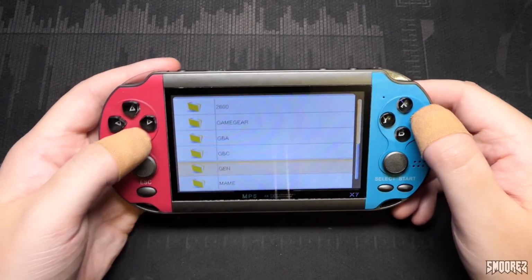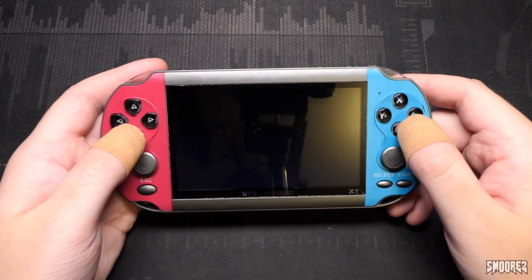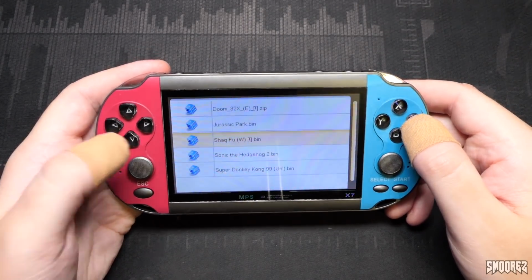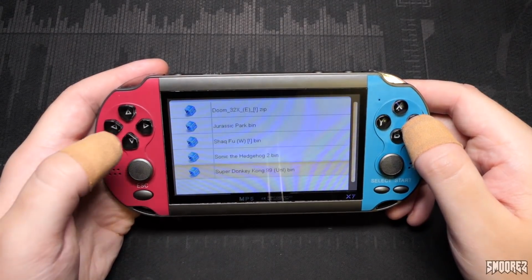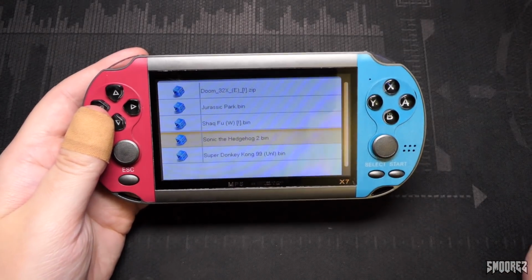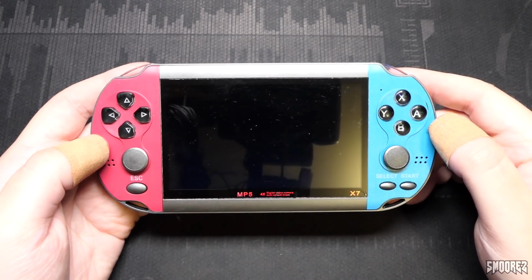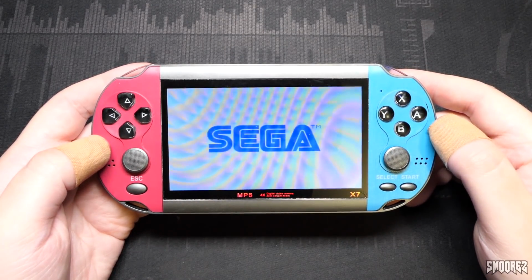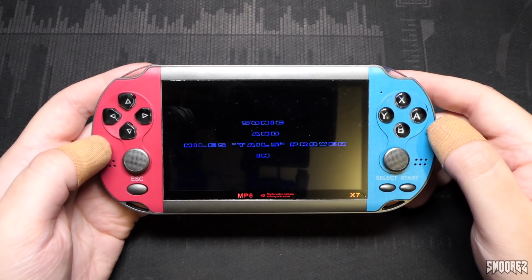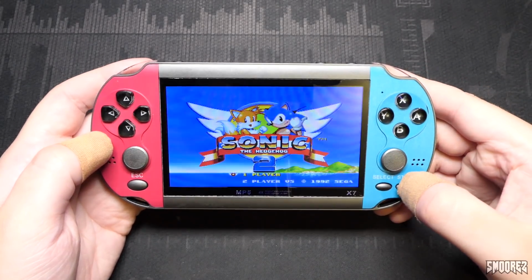We've got Genesis and Megadrive up next, which you can play. I've tried a 32X ROM. That's a no-go, unfortunately. I've got Jurassic Park, Shaq Fu, Sonic the Hedgehog 2, and Super Donkey Kong 99. Everyone knows Sonic the Hedgehog 2 on Genesis, Megadrive, everyone knows how it runs. This is what it looks like on this. Sounds great. I mean, the original voice clip on the consoles wasn't the best anyways, but there you go.